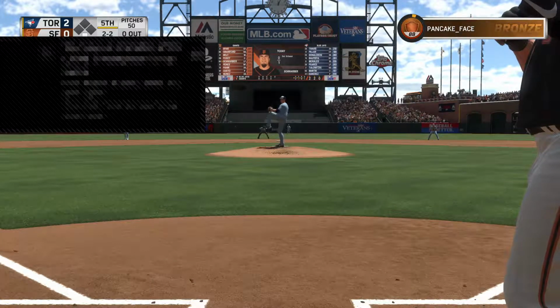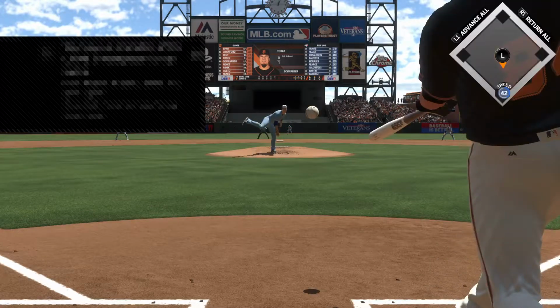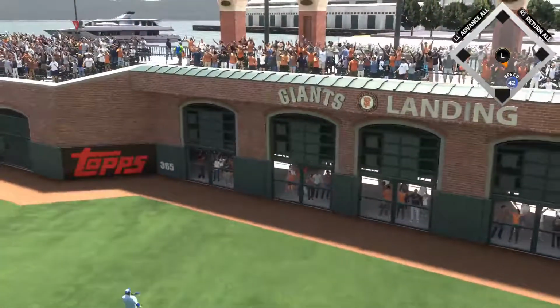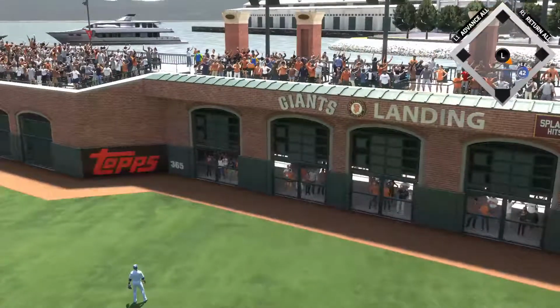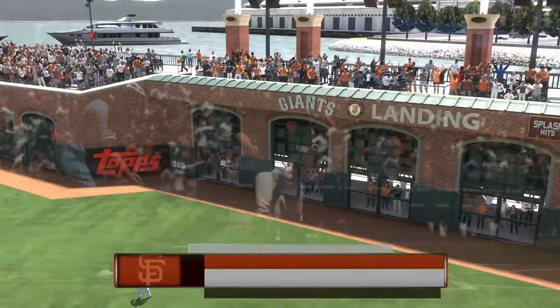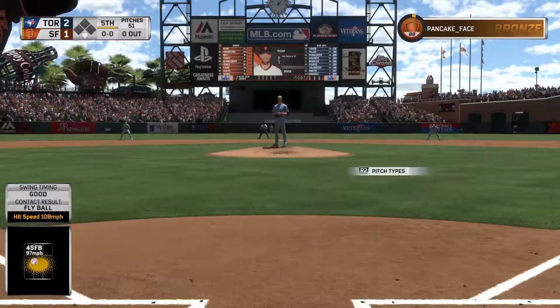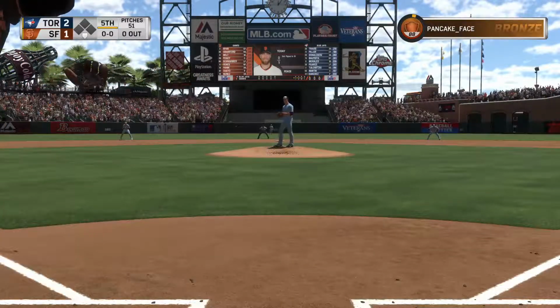Looking to punch him out again. The pitch. This is driven to right, and no doubt about it, that one's way out of here. And splashed down. It's into McCovey Cove. Here's the right fielder, Hunter Pence. Comes into this at-bat 0 for 1 in the ballgame.